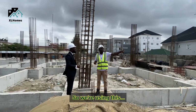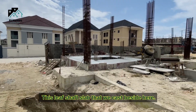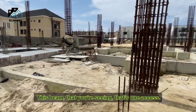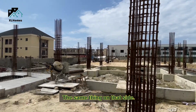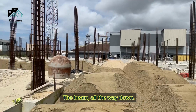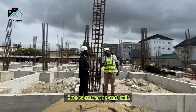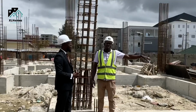Okay. So we're using this. You see the lift shaft? This lift shaft slab that we cast beside here, this beam that you're seeing, that's one access all the way down like this to the main entrance. Oh, I see. Same thing on that side. After the lift shaft there, we'll have another lift shaft there. The beam all the way down. So we're having 2 entrances. One is entrance and exit. Okay, that's good. So here is just a temporary thing. This is not the entrance.